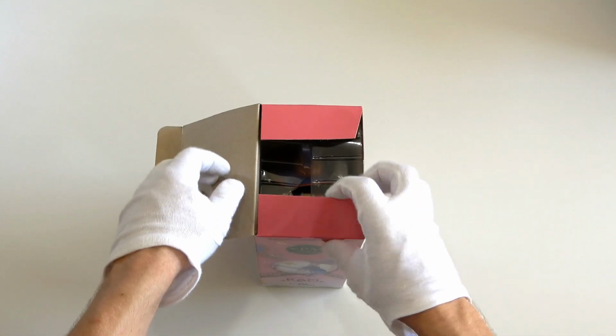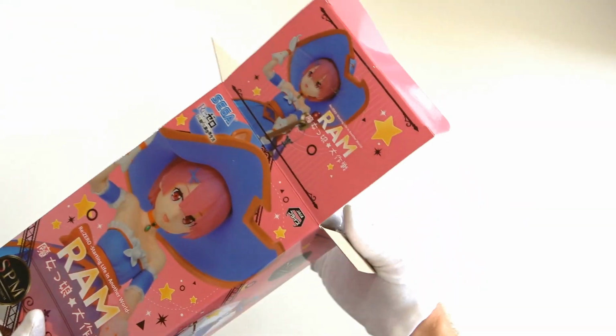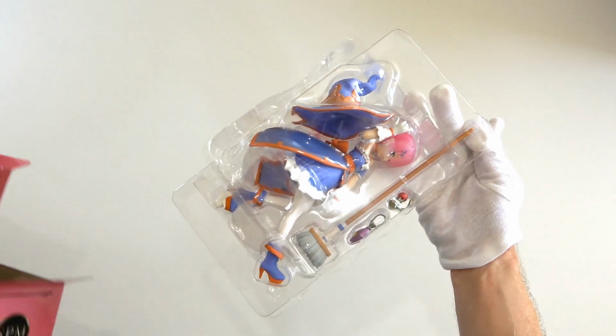This is kind of tough to open. Oh, it's all plastic. All right, here we go. Moment of truth. Ta-da! Oh, wow.